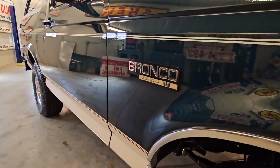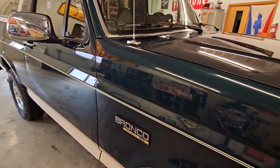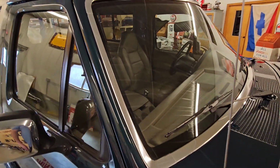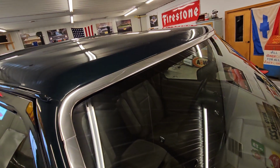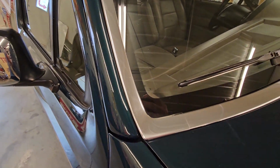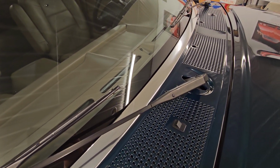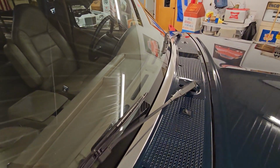But I mean, look at this. Those of you who follow us know I use this phrase every once in a while, but this truck is stupid clean. Stupid clean. Look at things like the windshield trim. See, there's none of that rainbowing effect that you get when it starts to wear. Wiper arms are original. Glass is all original on the truck.